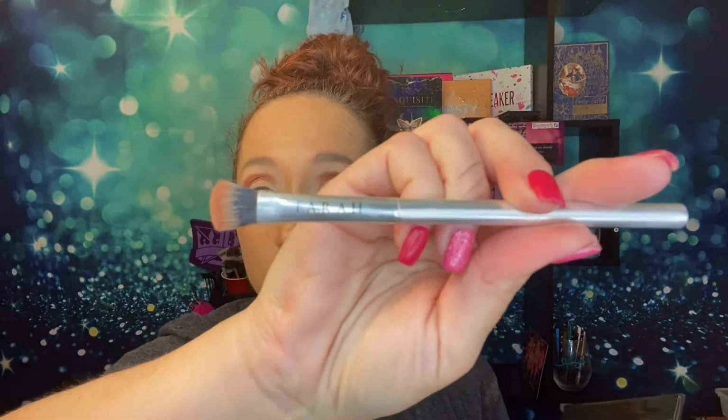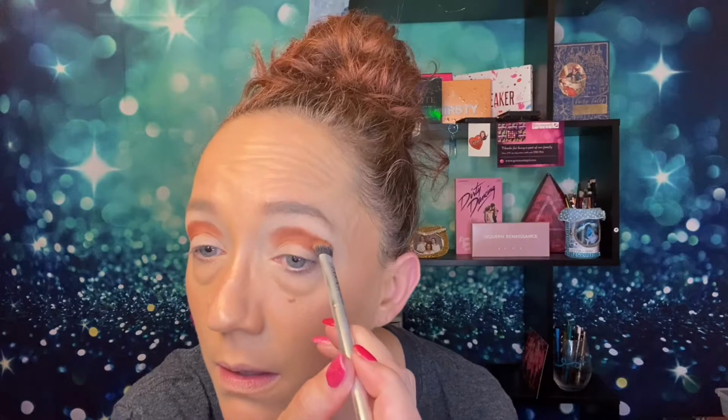I'm using this Farrah brush. I'm not quite sure where I got this Farrah brush from. I think it might have been maybe Boxy? Either Boxy or Ipsy.